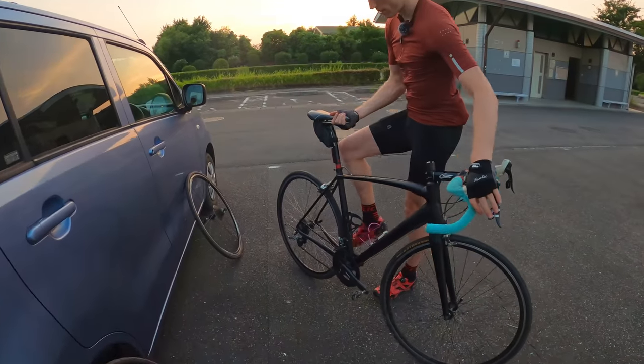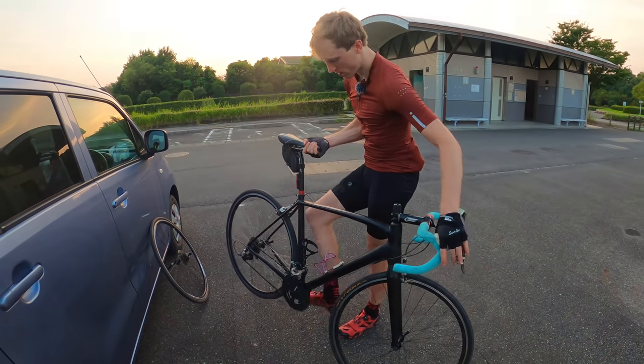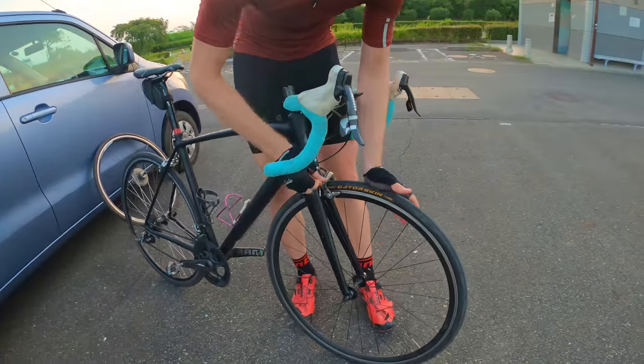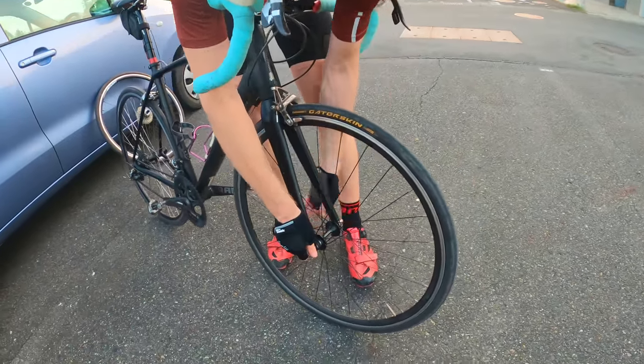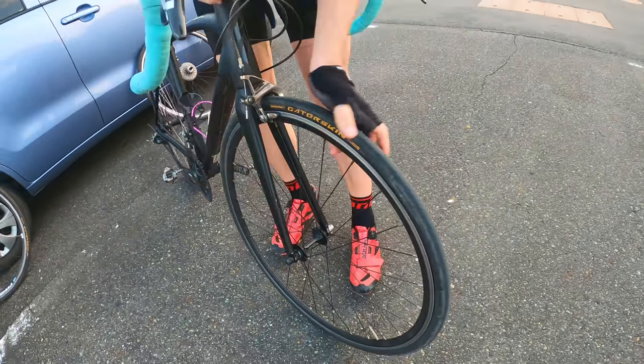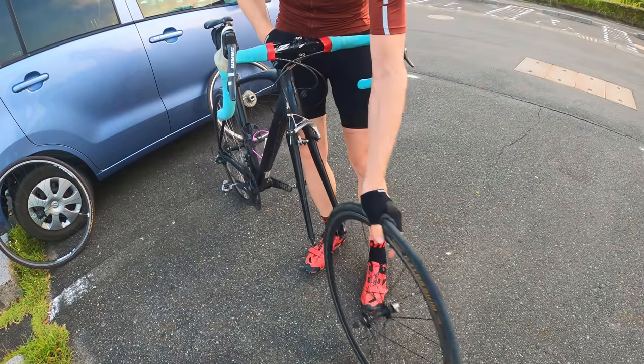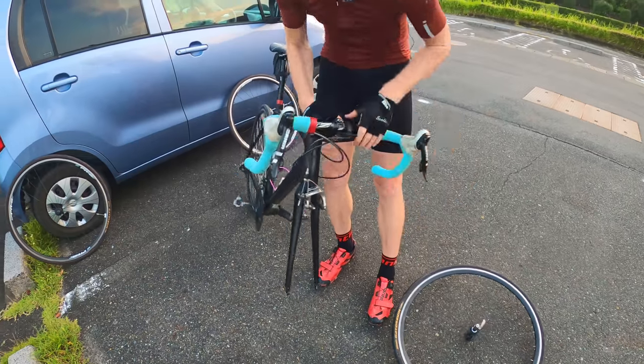So here we go. So yeah, we're both still on 10-speed aluminum bikes. We definitely are in need of an upgrade. There we go.